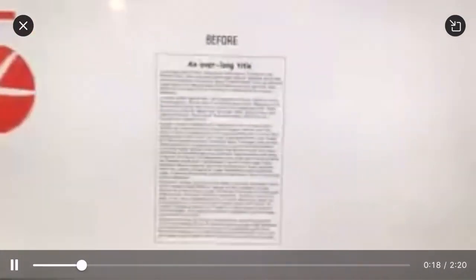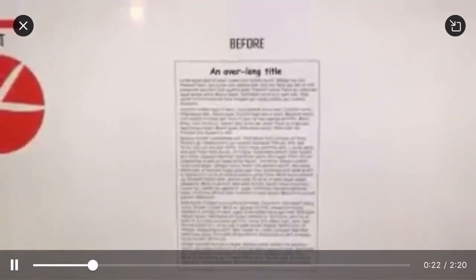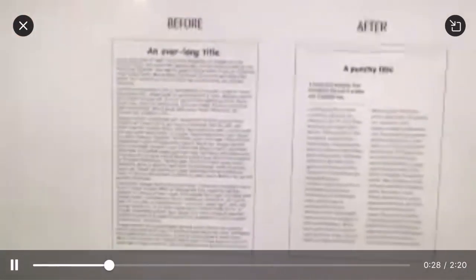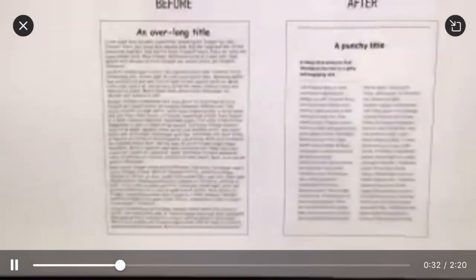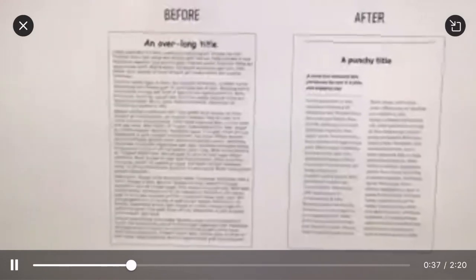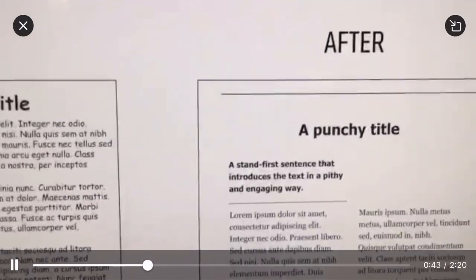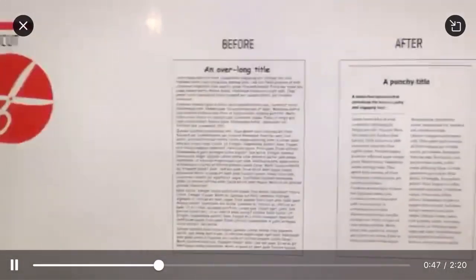Cut. Here's what I consider to be a typical document: overfull, lines are way too long, and a very difficult, ugly typeface or font. Here's my before and after. First thing I've done is I've broken those overlong columns into 2, because did you know that past something like 90 characters, including spaces, reading gets harder? Why would we want to do that? And I've got a lot of space at the top with what's called a stand first, a nice punchy, pithy introduction.